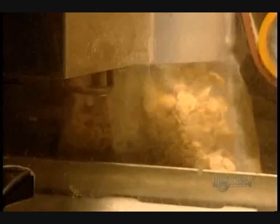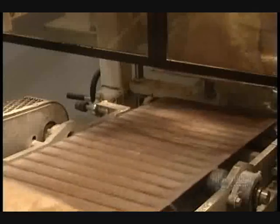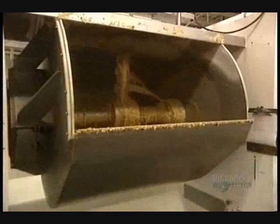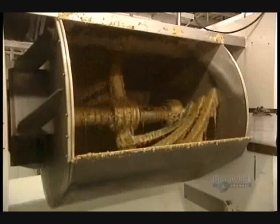This packager fills the bags with cereal. It handles between 40 and 45 bags a minute before they head off for final packaging. This plant doesn't only make cereals, it also makes soft cereal bars.